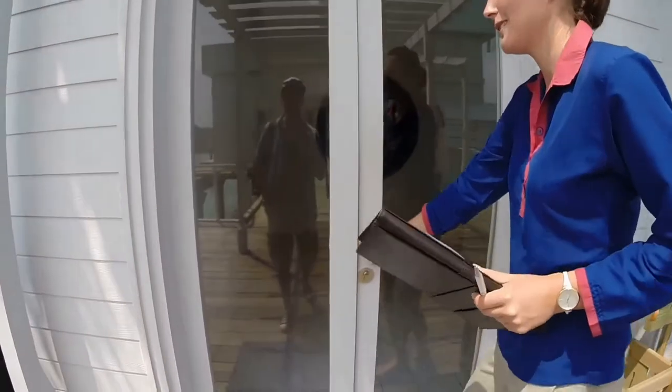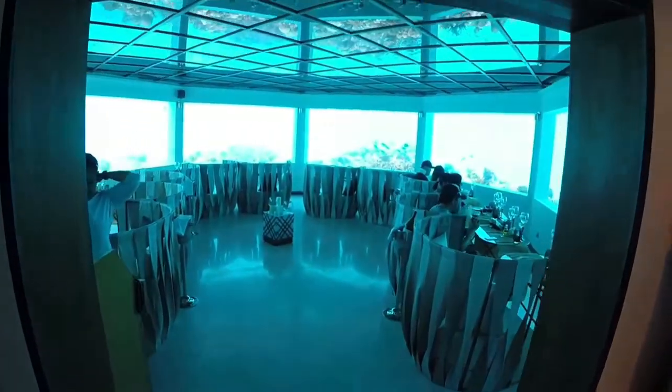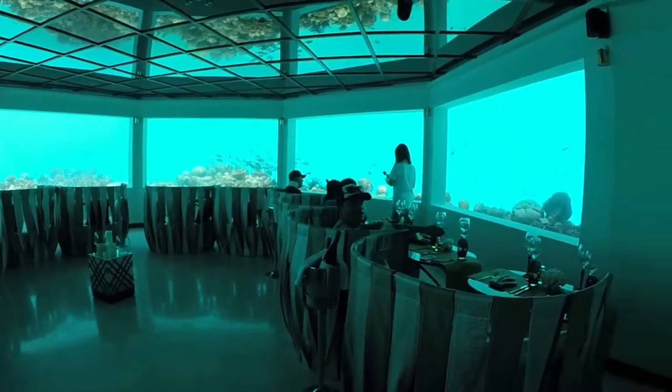This resort was newly opened maybe a few months before we got there, but one of the most memorable things was the underground restaurant, which you see here. It was just amazing.